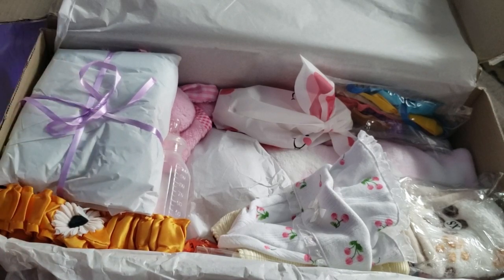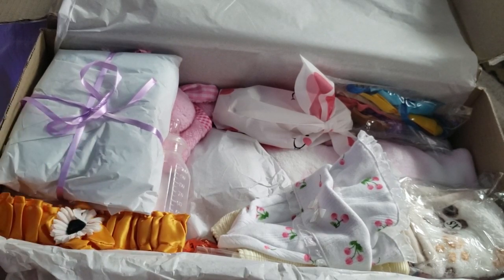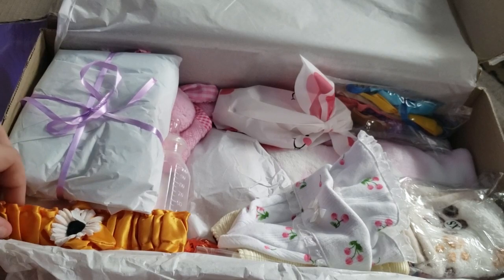I want to just say before I dig any more into it, I love how you pack your boxes. They're always so much fun to open and so pretty. All the colors you use, it's a lot of fun. So thank you for all the attention you pay to the little details.